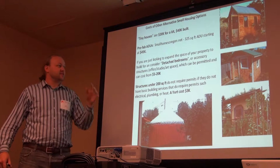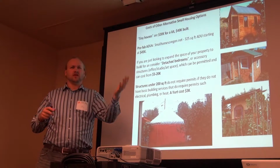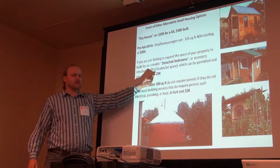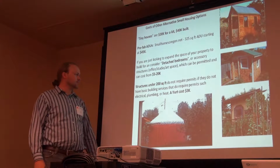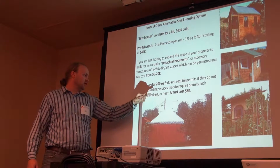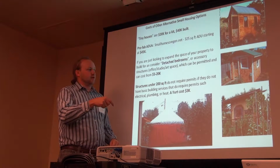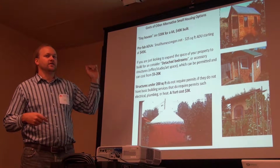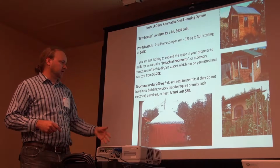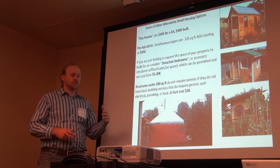But if you're just looking to expand the space of your property for, say, a place for people to sleep, but they don't need a bathroom or a kitchen, you can do this for much less than an ADU. You could potentially build a space like that for $5,000 to $20,000. And structures under 200 square feet don't even require permits, except for the building services such as electrical, plumbing, and heat. So this is a picture of a tiny house, $20,000 to $40,000. Walt Quaid's ADU, $40,000 if it's an ADU, and $9,000 if it's just a detached bedroom. This is just another detached bedroom, like natural building construction. And then we have the yurt, which could provide some of the same function that you might want out of an ADU, except it's basically just a bedroom.